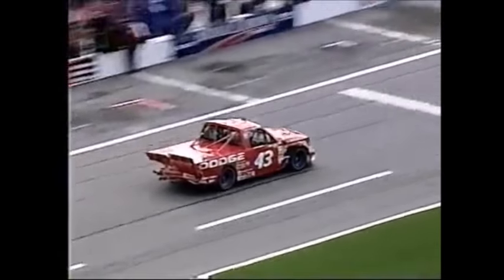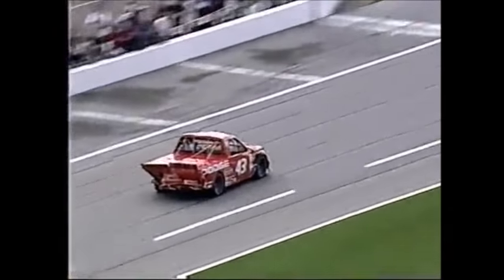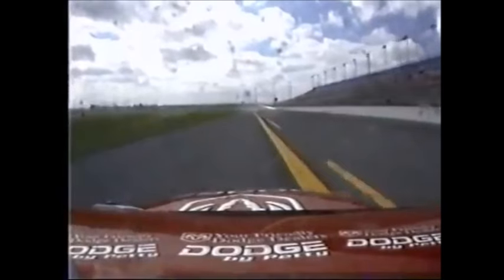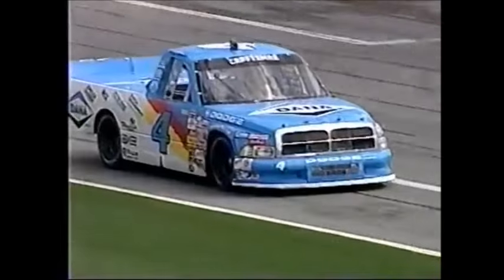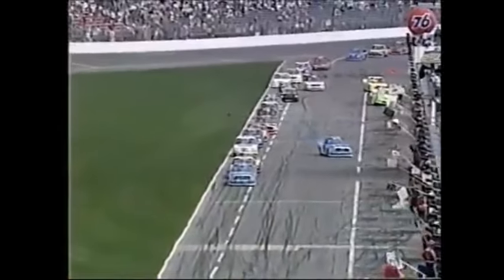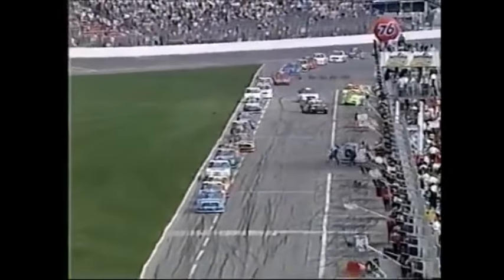So we've got the 43 of Steve Grissom already going back out. Aerodynamically, it's not looking too good, but the motor sounds okay. And trucks are coming down pit road to make a pit stop. Bobby Hamilton was your race leader at the time of the yellow. Dave?